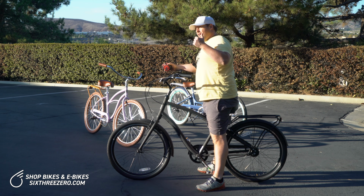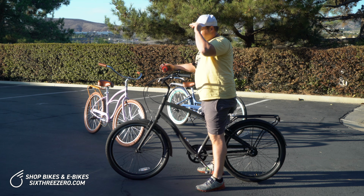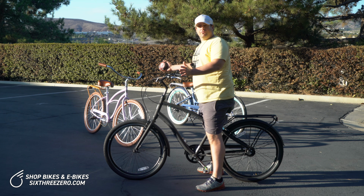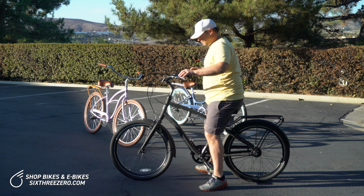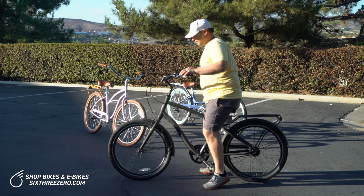So if you're a beginner rider, you have balance issues, or you're just generally scared of bike riding or don't feel safe, this is a great option for you. You're going to have a lower base to the ground, but still get the ample leg extension because of the forward pedal.